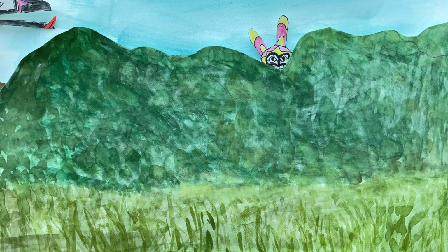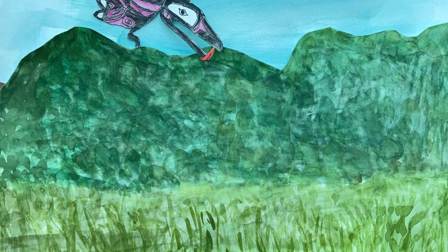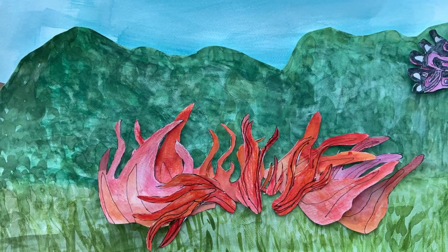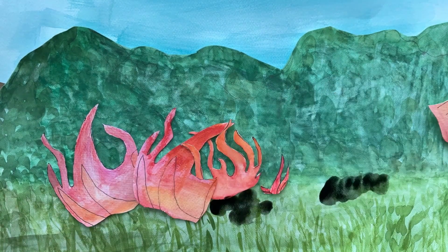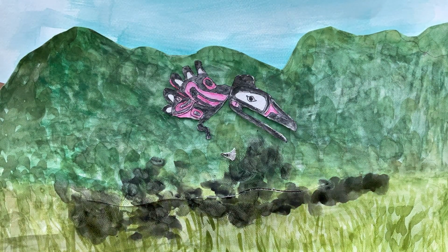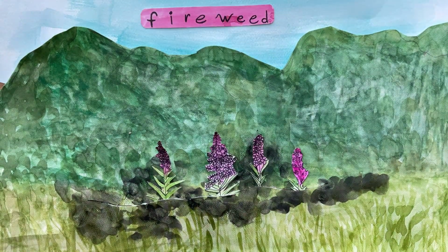With the glorious sun overhead, Raven hastily drops a blazing ember on the beautiful meadow. Before long, the entire meadow is engulfed in a raging fire. Suddenly, Raven returns with a fluffy seed and drops it on the charred meadow. Tiny sprouts become stunning magenta fireweed.